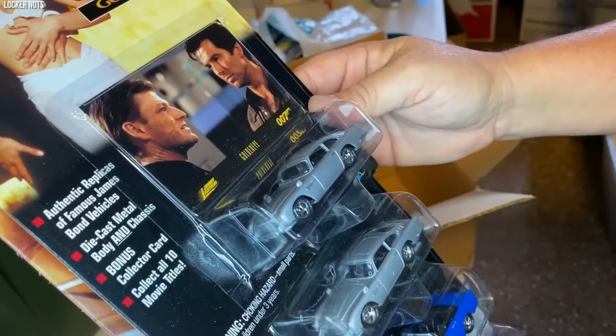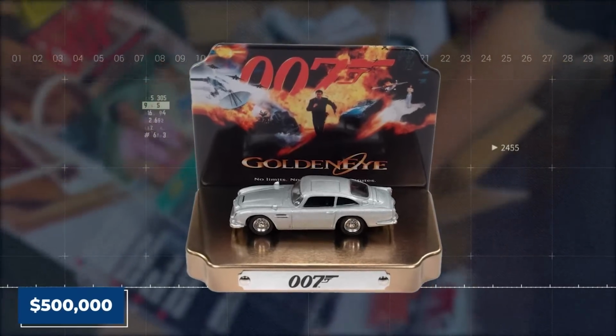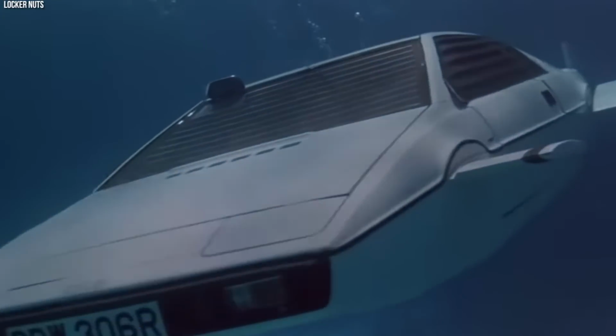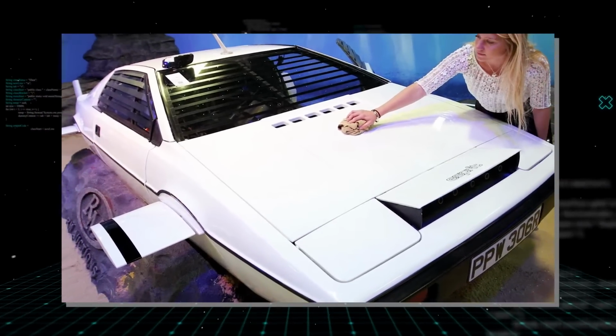After years of waiting, the company thought to auction it, and at first the buyer did not recognize the car. It had been there so long, he didn't think it was all that valuable. The vehicle was valued at $500,000, and retired Navy SEAL Don Griffin drove the submarine car during underwater filming. Since the car's discovery, it's been exhibited many different times, but remains with its new owner.